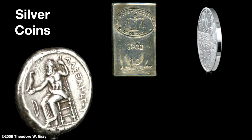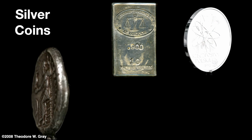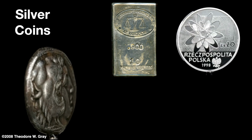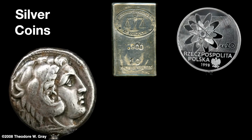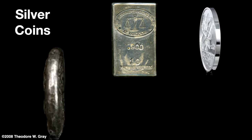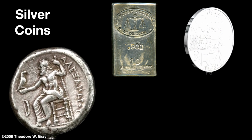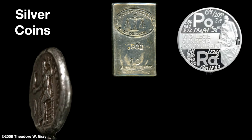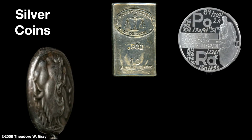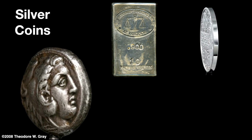And on the right-hand side there, we see a commemorative coin minted in Poland that was minted to celebrate the elements radium. You can see that impressed on it, the elements radium, Ra, and polonium, Po, which was obviously named after the country. And it also celebrates the discoverers who you see on the coin as well, Marie and Pierre Curie. Marie Curie was a celebrated Polish scientist.